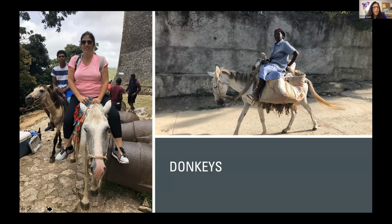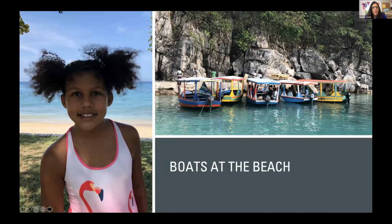So I just wanted you to get a little feel for what it looks like. Miami is very flat, so this is a lot different. Here is my daughter Naya, and here is us at the beach. And you'll see those beautifully painted boats, and in Creole they're called canots, and they are designed similar to the tap taps with the paint and hand carved, and they are just beautiful. Another way to get around.